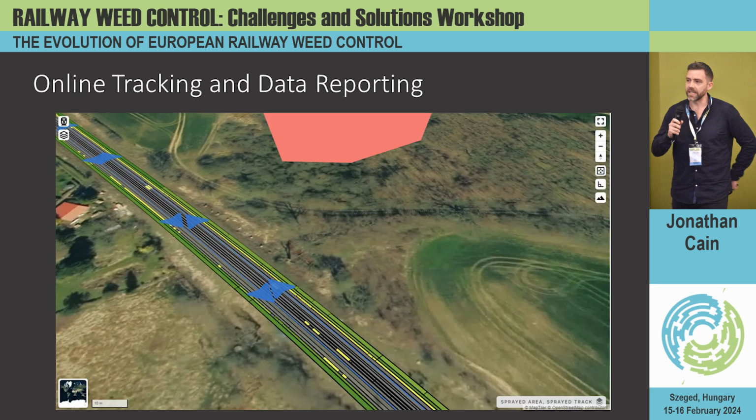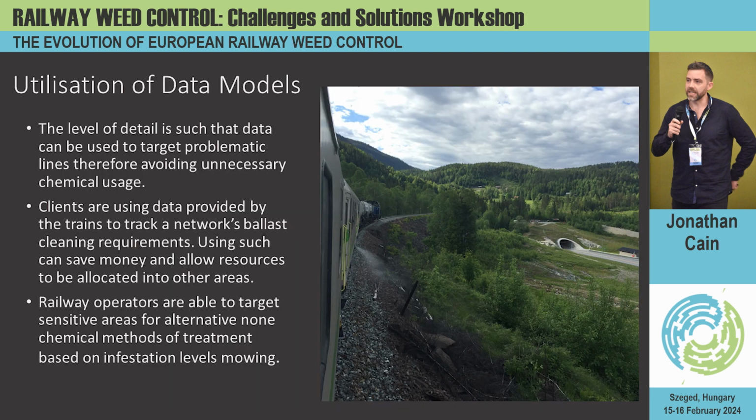This is one such example of the level of reporting where we're at. This is in Denmark. So I showed you the rudimentary weed map from days past. Now we can actually map that out on the network. We could give someone the coordinates and they could go out to that section of track and they would see this representation within a period of an hour. So it's really useful, such technology.